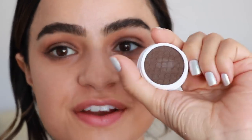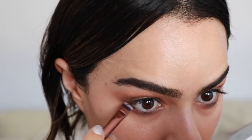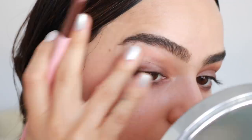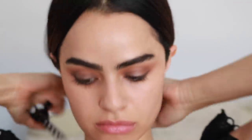So with another shadow from the Full Moon palette, this is called Fairfax. And I'm gonna take this flat definer brush. Was not doing crap. And then I have the Summer Solstice palette as well from Colourpop.